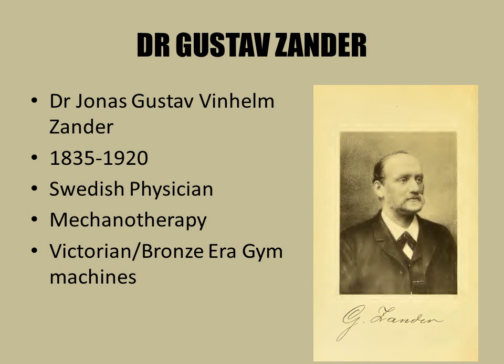Born in Stockholm in 1835, Dr. Jonas Gustav Wilhelm Zander would study medicine and began to explore the connection between biomechanics and muscle building. He established the Therapeutic Zander Institute in Stockholm, where he would use his machines to correct physical impairments of his patients. In doing so, he was one of the first originators of mechanotherapy, that is the employment of mechanical means to cure disease, or in his case, to stimulate tissue repair and tissue remodeling.